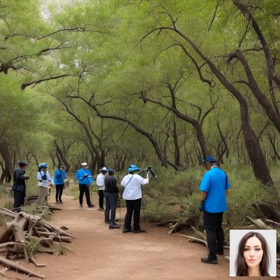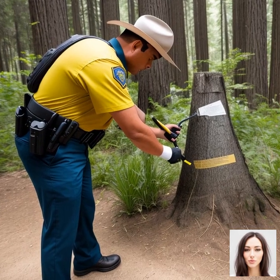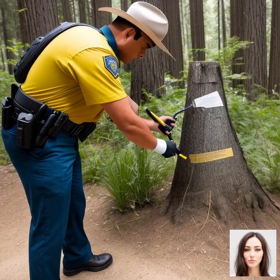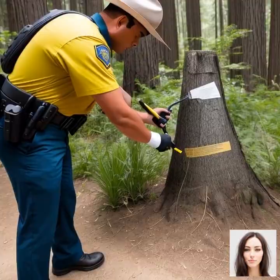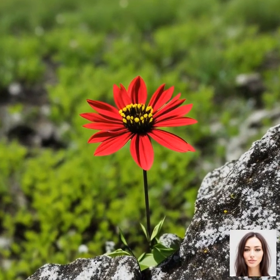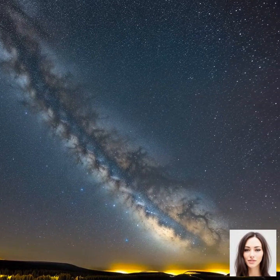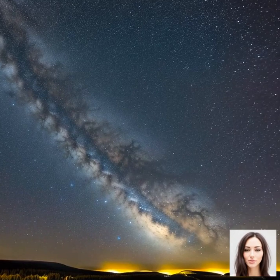In conclusion, conservation and management efforts in Yellowstone National Park are critical to protecting the unique natural resources, diverse wildlife, and pristine ecosystems that make this place so special. By understanding and supporting these efforts, we can help ensure that Yellowstone remains a thriving and vibrant landscape for generations to come.